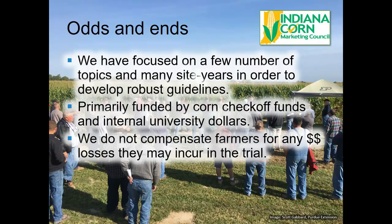But what we think has happened is that because we don't have any money to pay people for losses, we end up with growers who play with us who really want to play. They really have a question. They really have the interest. They really want to learn. And they're willing to lose some money, possibly in the trial, in return for learning something that's going to make them boatloads of money in the rest of their operation.